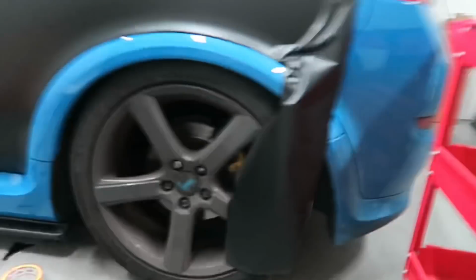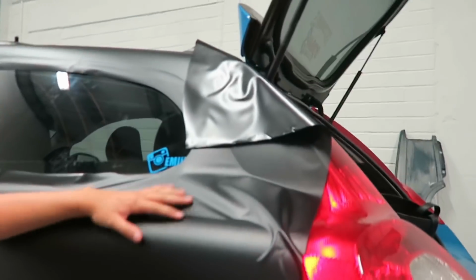I've made some progress. So I've managed to get all this bit laid. Just need to get this down, knifeless tape, same at the top, happy days.